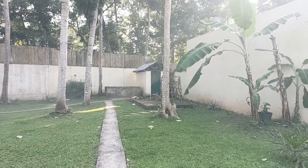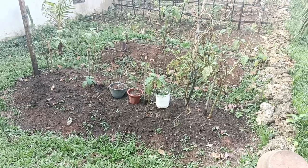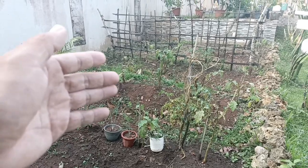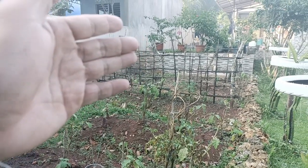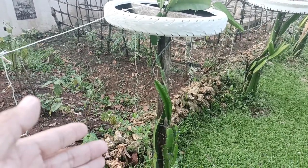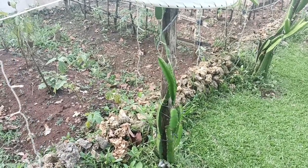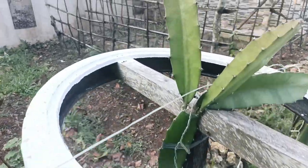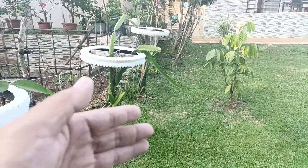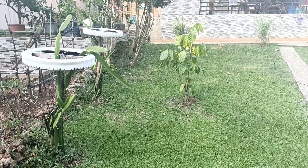You see, in this area there are plants, the eggplant, the tomato, and also other plants right there. And this one is what we call a dragon fruit. Look at that. So this is a dragon fruit guys. This is existing, and there is also another fruit, a cacao tree.